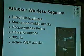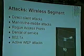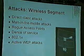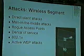Right, so basically that's a fundamental limitation of all wireless networks. I mean, if DOS is absolutely not acceptable, then basically you can't use a wireless network, because they all can be DOSed, and it's pretty much theoretically impossible to prevent that sort of attack.